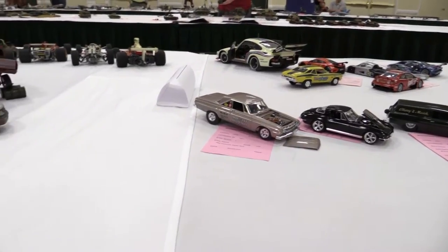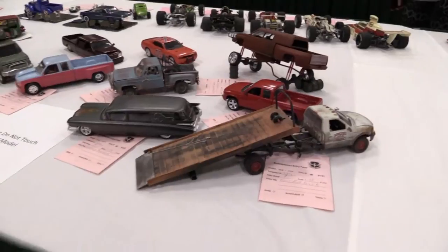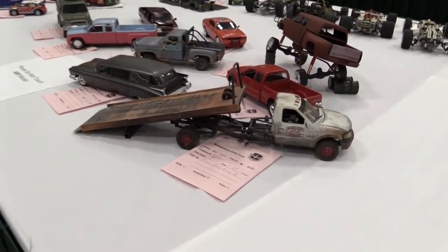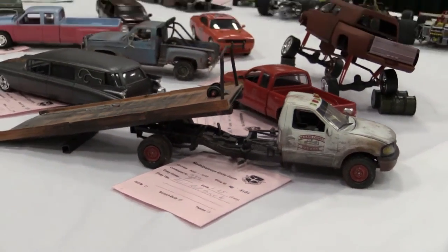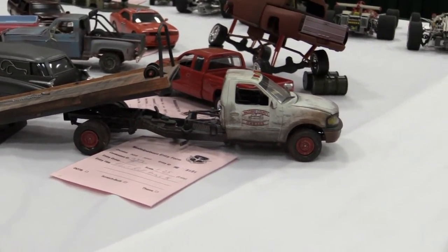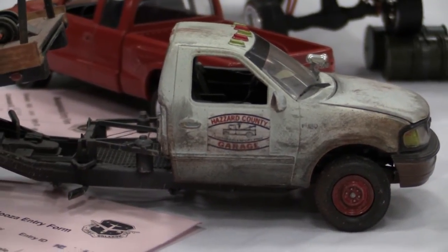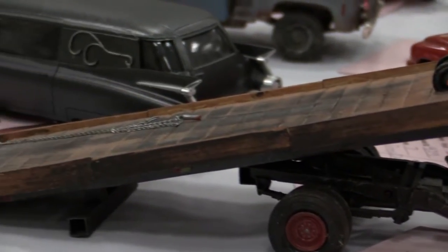And moving on. Now here's some neat scratch building ideas. I have a feeling these are all from the same person. Great scratch building here. Rollback. Now, people are not doing enough rollbacks. Hazard County. Great idea. Even greater idea to put a halfway demolished General Lee on the back.